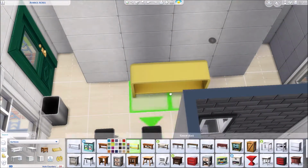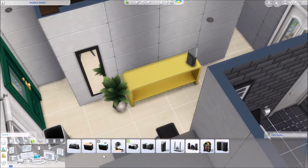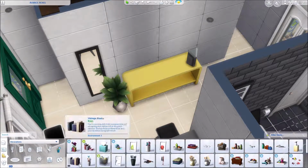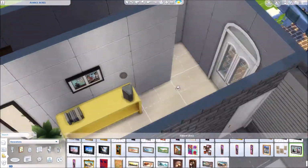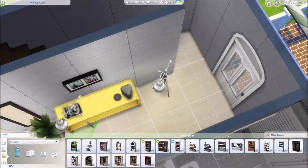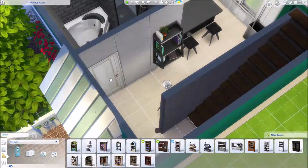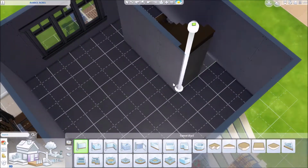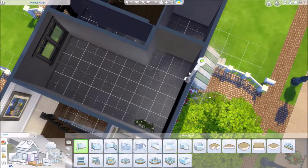We even get in that little side table again. Obviously I didn't add too much clutter in this house because it is quite modern, but I did get a little stereo there for them, and some nice artwork and things like that. I do love that lamp when you're doing a modern home. I was trying to find a good bookshelf that would go in there, and we did just pop in a coat rack.